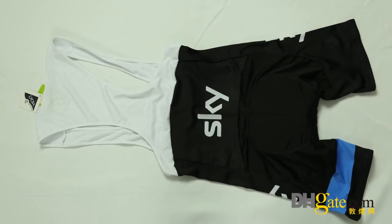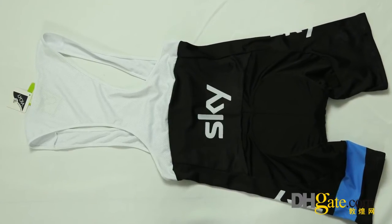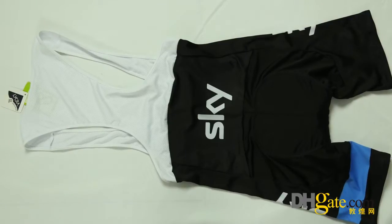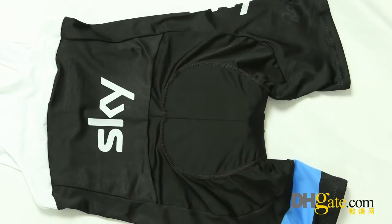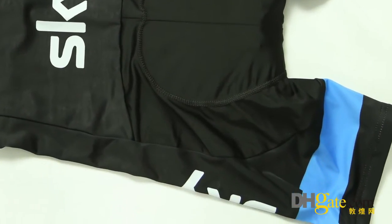Okay, let's take a look at the shorts. They have cool max padding for all day comfort. They are quick dry and have multi-panel construction. Just like the jerseys, they will not fade in the wash.